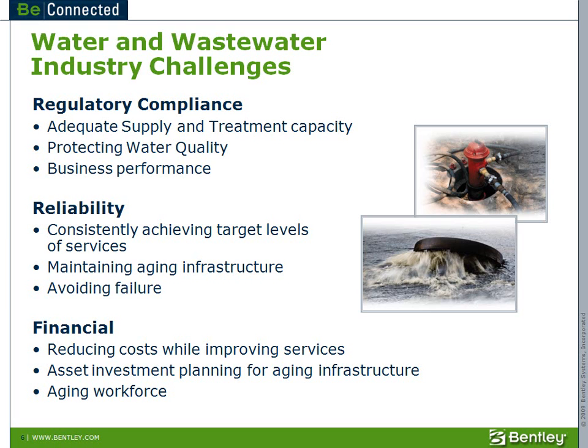Finally, financial. Utilities are faced with maintaining infrastructure and continuously challenged to maintain their owned assets effectively to reduce costs. Budgets are constrained by revenue, and there is a built-in challenge to prioritize the repair and replacement of aging assets. Utilities must also accommodate the realities of an aging workforce, and with that, the eventual departure of critical knowledge and experienced resources from within an organization.